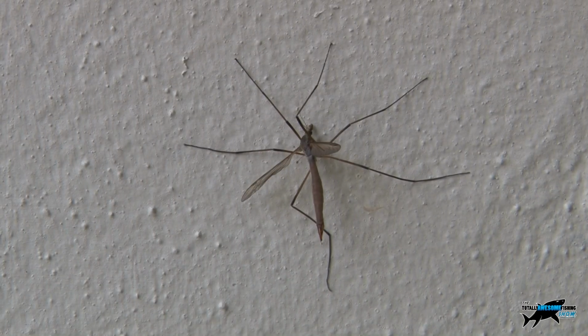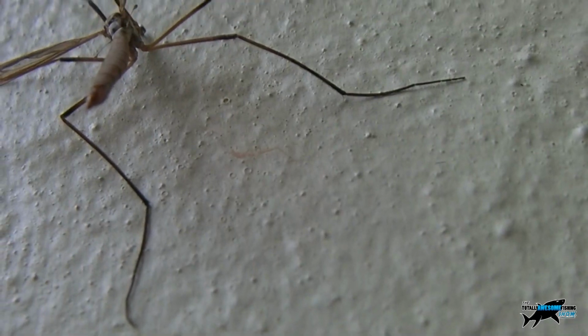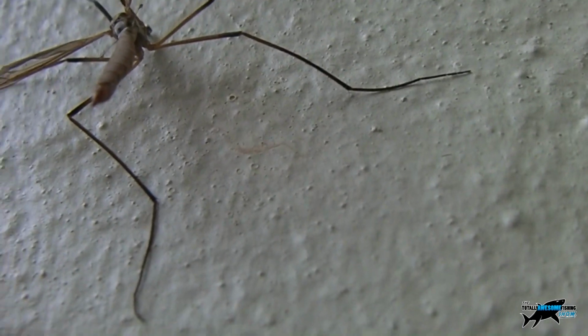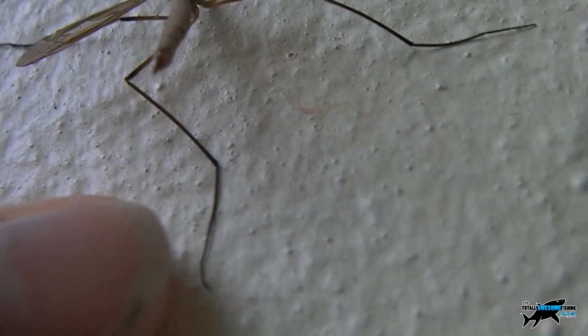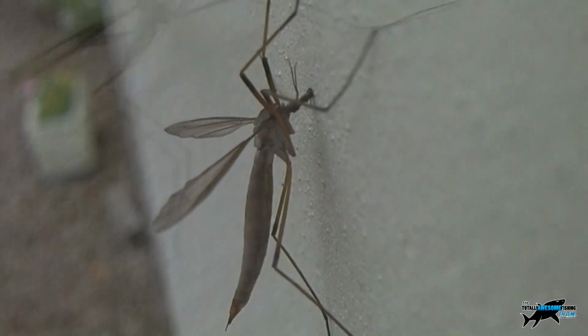Okay, for the daddy longlegs, you can see here, they've got six huge legs, two at the front, two at the side, and then they've got these two trailing ones at the back. So they're fairly distinctive, and when they're resting, as they are on this wall at the moment, the wings are flat, they can lay out very, very flat, and very large wings.